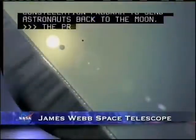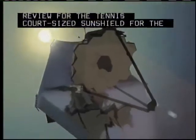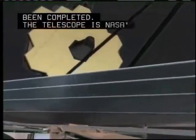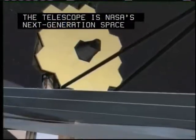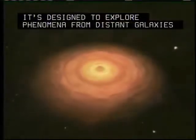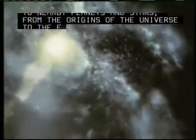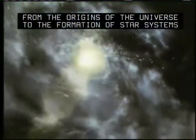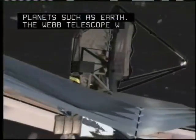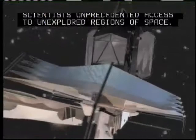The preliminary design review for the tennis court-sized sunshield for the James Webb Space Telescope has been completed. The telescope is NASA's next-generation space observatory. It's designed to explore phenomena from distant galaxies to nearby planets and stars, from the origins of the universe to the formation of star systems capable of supporting life on planets such as Earth. The Webb telescope will give scientists unprecedented access to unexplored regions of space.